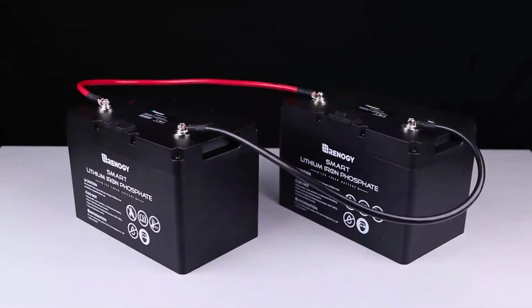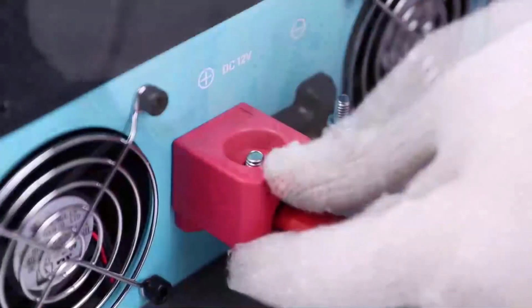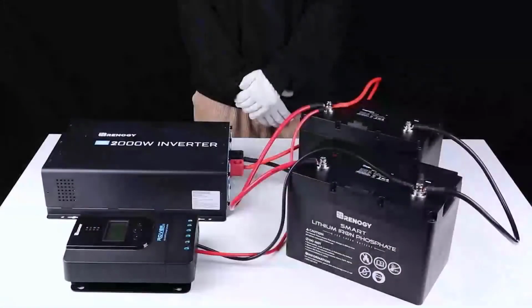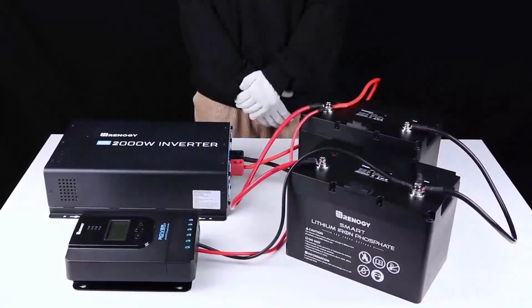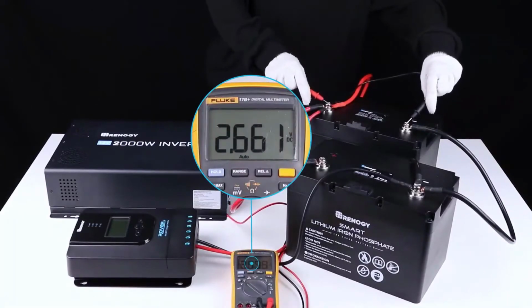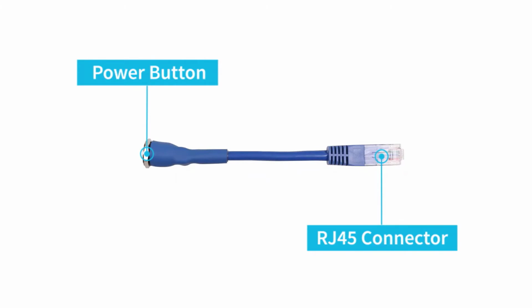After connecting batteries in parallel, please use tray cables and inverter cables to connect the charge controller and inverter on the opposite corners of the battery bank. Make sure that all the connections are correct and secure. For safety reasons, the batteries leave the factory in shelf mode. Please switch them to active mode prior to the first operation by using the included activation switch.